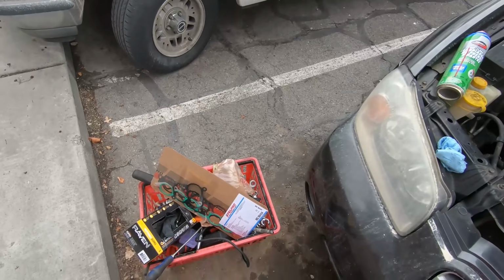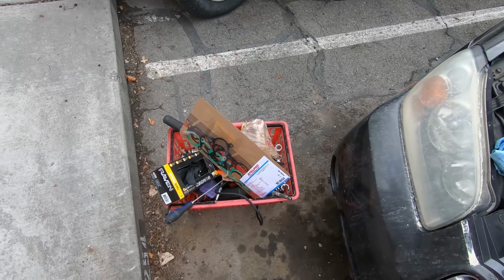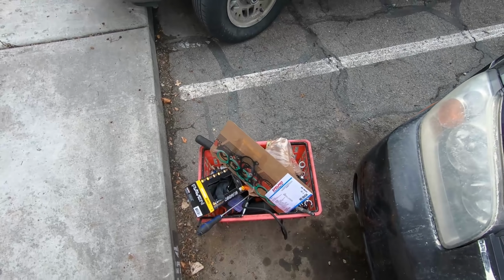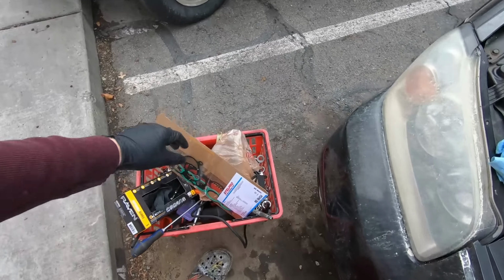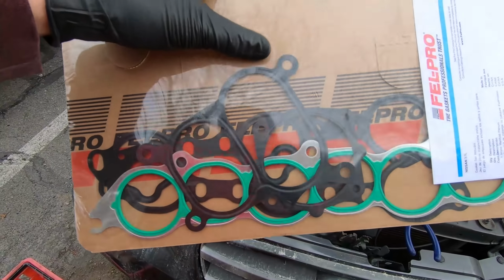Somehow, I'm not quite sure how. I mean, I have no idea how, because I know I grabbed that gasket, but I didn't bring it with me. So I just ran over to AutoZone because it was quicker to go to the other AutoZone than to go back home and find that gasket. So this one, at least, I mean, the other one was just the gasket. This one has the upper gasket as well.